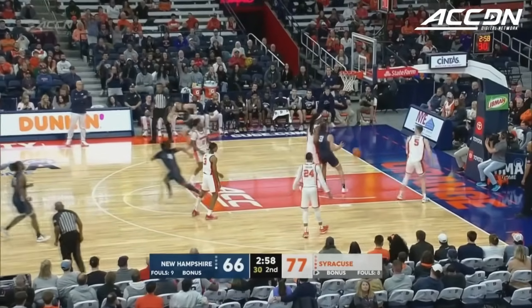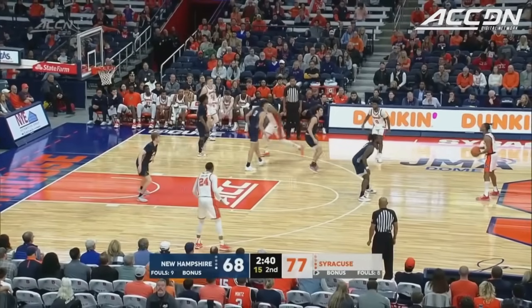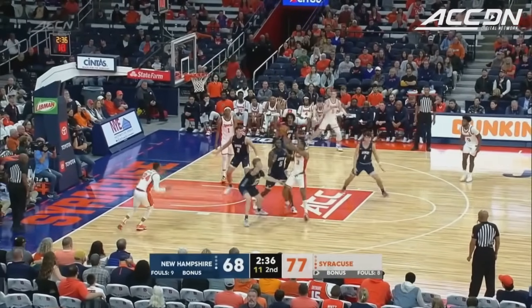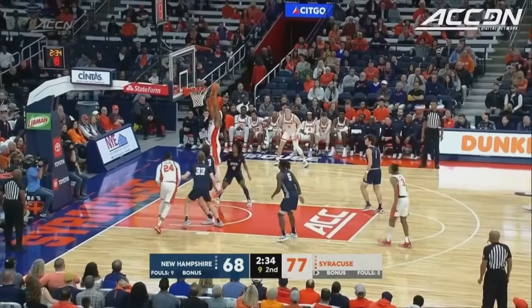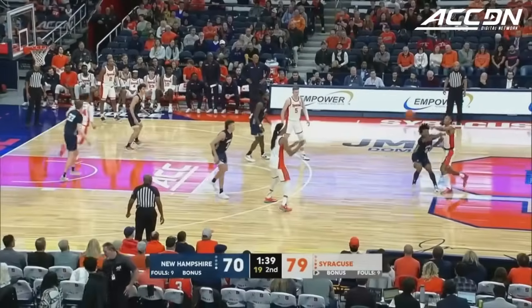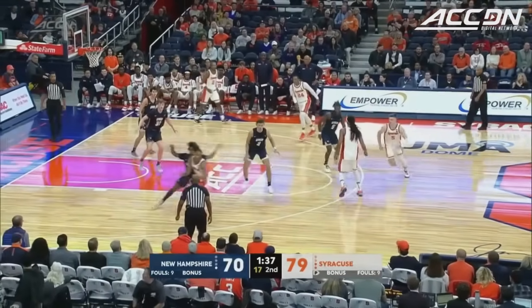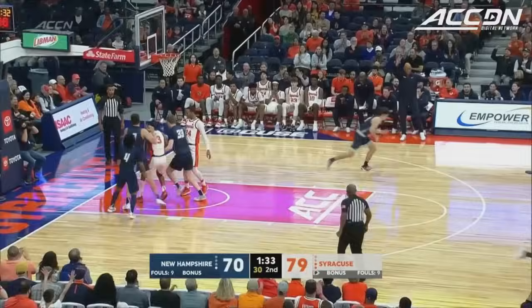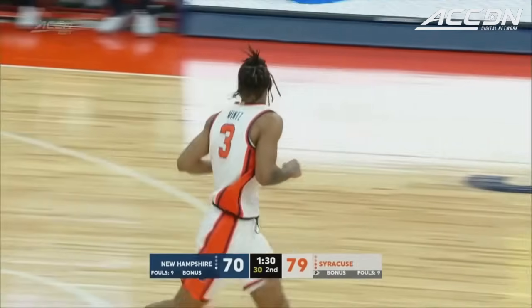Robinson, the drop off for Baker. Shown tremendous deep shooting proficiency yet in this game. They've made a couple backdoor passes here. Copeland to Brown. Play called out of the timeout was for Judah Mintz, all the way to the basket.